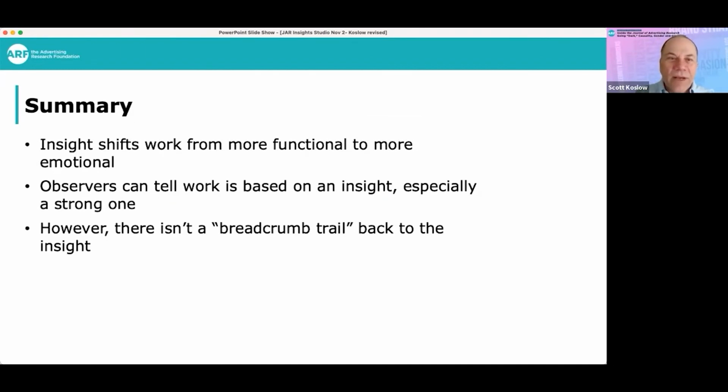So let's summarize. What we were able to show is that insight shifts work from more functional to more emotional. However, observers can tell the work is based on an insight, especially a strong one. It's clear to them. However, it's not like there's a breadcrumb trail back to the insight. It's not just a literal articulation of the insight. It's something bigger. It's something wider.